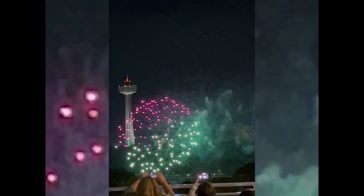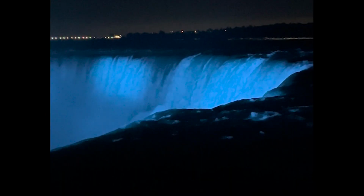But that left the main street dead. So I would recommend doing that if you can. Watch the fireworks one night, or if you're in the US, watch them from your hotel rooftop. And then when you come back like this and all the people on the Canadian side are rushing down to watch the fireworks, you go enjoy the rides.